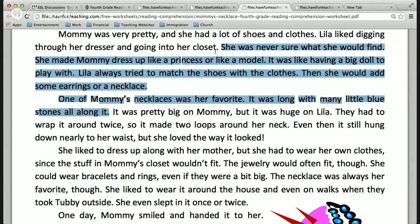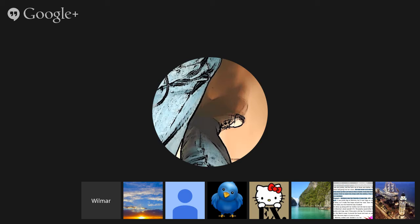So Wilmar, let me have you read from "she was never" down to "stones all along it." Please go ahead and read that. She was never sure what she would find. She made Mommy dress up like a princess or like a model. It was like having a big doll to play with. Lila always tried to match the shoes with the clothes. Then she would add some earrings or necklaces. One of Mommy's necklaces was her favorite. It was long with many little blue stones all along it.